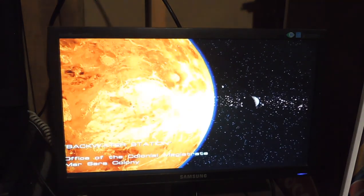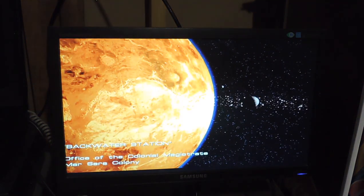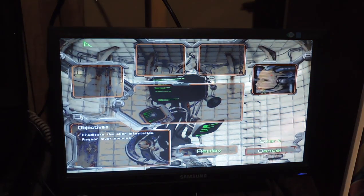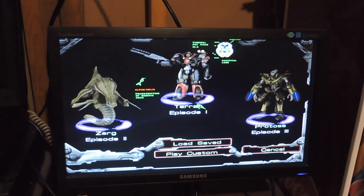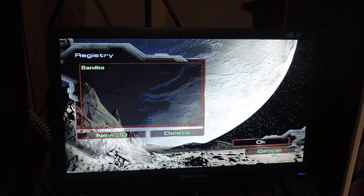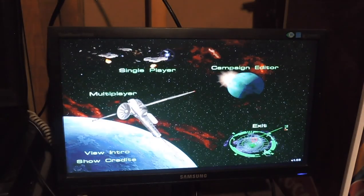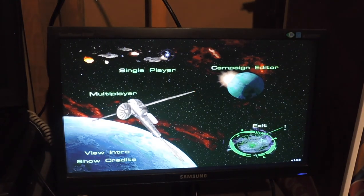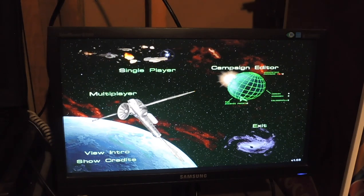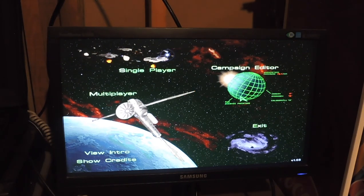Alright, so that's that. Yeah, that's pretty much it. Yeah, I've played this game before, and you do have more missions on the way. And also, there's a campaign editor where you can edit your own missions, which is pretty cool. It's pretty cool that they included that.